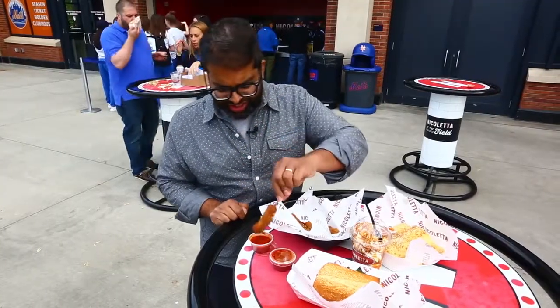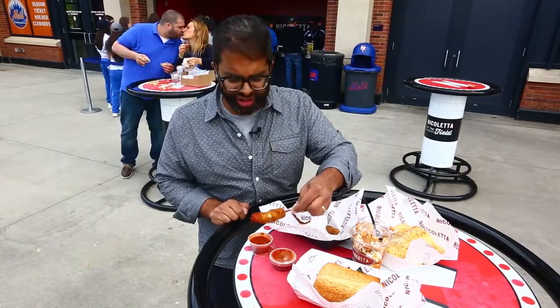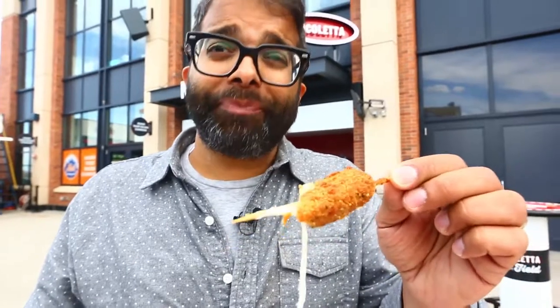First up, mozzarella cheese stick. Homemade marinara sauce. Crispy, gooey, nice hit of pepperoni, spicy.